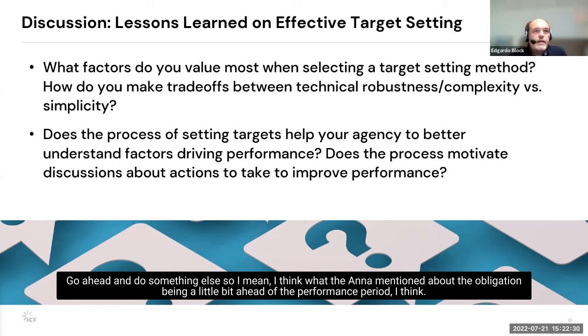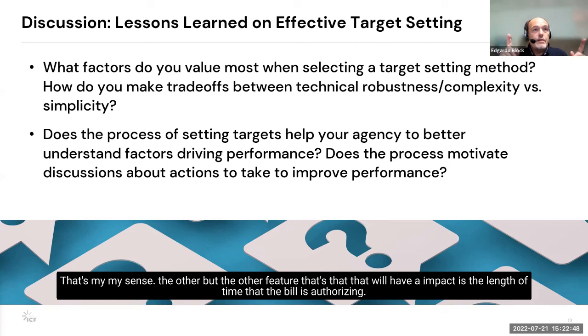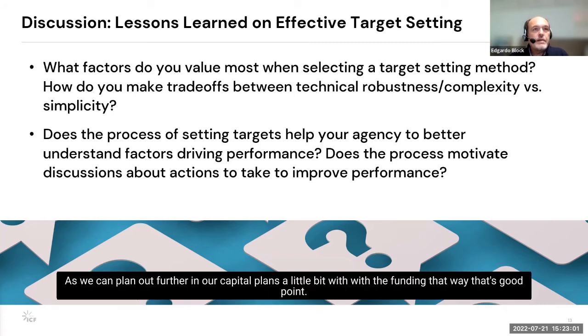No, I think what Deanna mentioned about the obligation being a little bit ahead of the performance period is right, and also the trends in price inflation and all that are eating away at the impact of the Bill. That's my sense. The other feature that will have an impact is the length of time that the Bill is authorizing. It will allow financing of bigger projects, so we could see a bigger impact down the road as we can plan out further in our capital plans with funding that way.